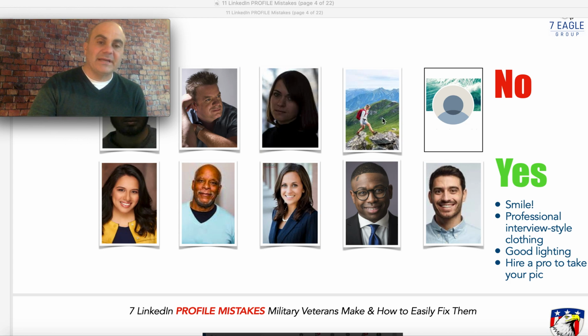Compare the top row to now the bottom row. Who would you rather work with? Remember, people are going to make an impression of you the instant they see your headshot. It's got to be inviting. You want to be smiling. You want to look like a fun person. You want to be dressed professionally.